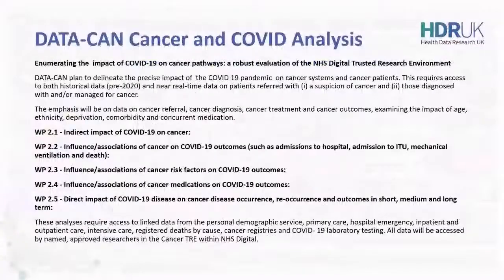So the specific analysis is not only about enumerating the impact of COVID-19 on cancer pathways, but it's also a robust evaluation of the NHS Digital trusted research environment, because we want to make this a collaborative effort. We want to be able to show how, by using these data and these environments, that we can unlock the power of data, and that we can actually then improve clinical care, clinical outcomes, and save lives. And that's not just a throwaway comment, that is actually the truth.